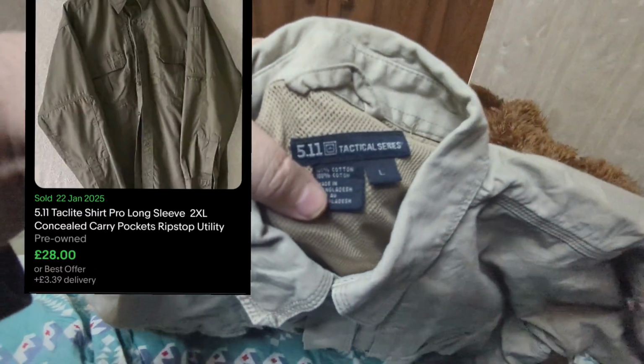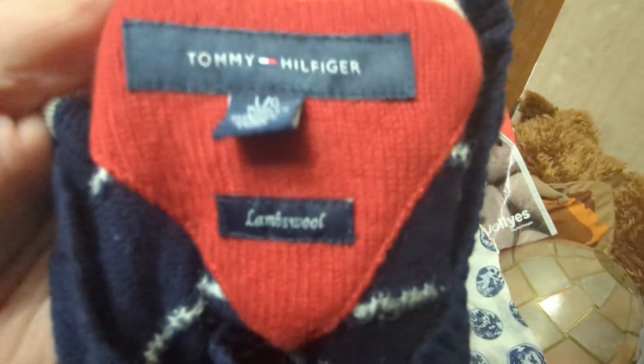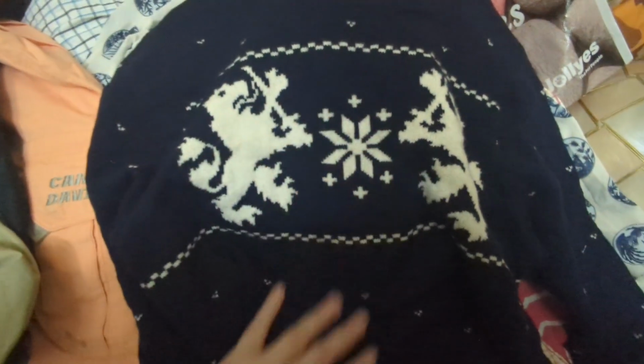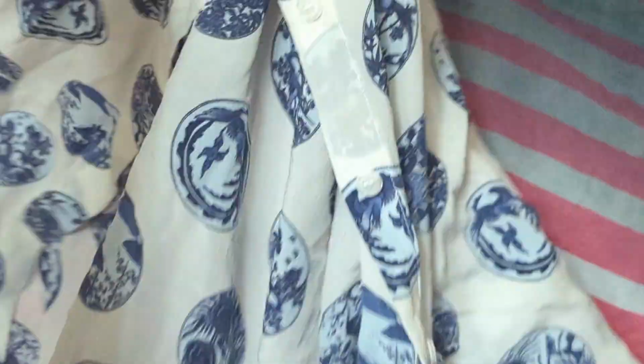Tactical 511. This is a really good brand to look out for. Tactical shirt. Again, it's hunting, outdoorsy kind of wear. This is a Tommy Hilfiger. They have loads of Tommy Hilfiger there. I don't usually pick it up, but this was lambswool and it's large and it's really nice. I'm still in the Christmas mindset, so that's probably why I got it. And Other Stories. The only reason I got this, 100% silk, and it's just a bit funky, but nice. Carlucci, some more modern one.